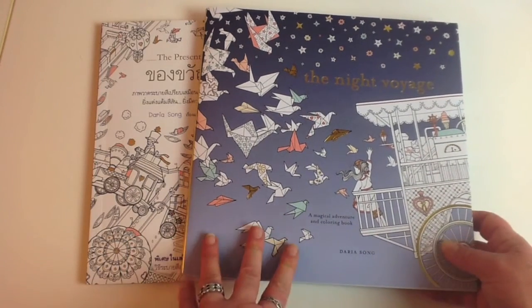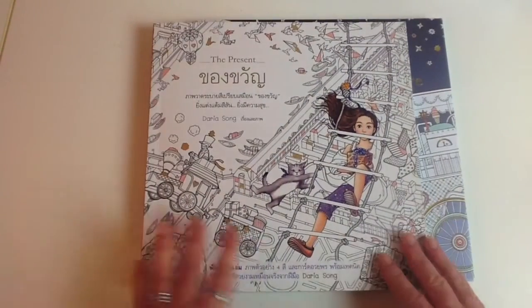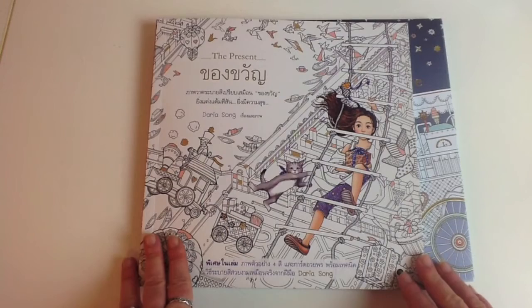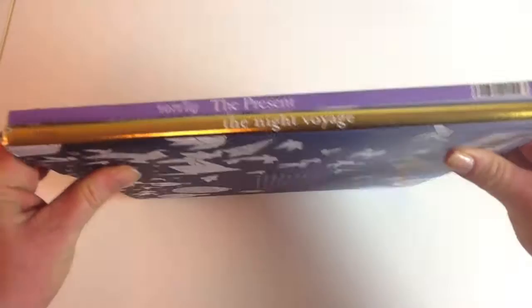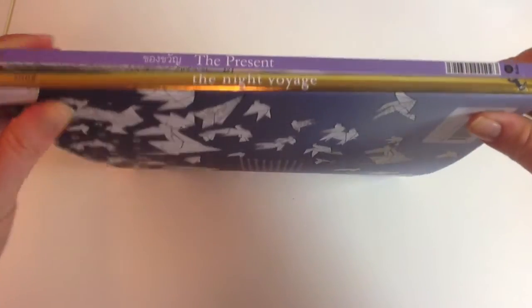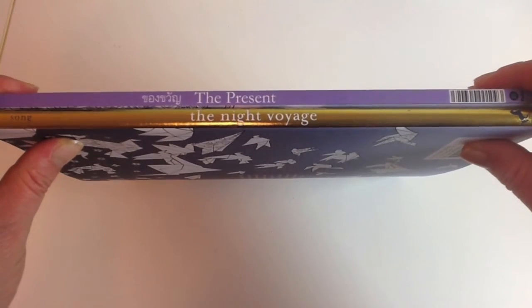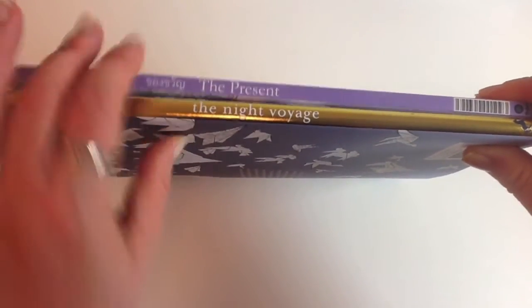Now, this book was originally released under a different title called The Present, and you may have already seen my review of that. It was only released overseas, so this is the Thai version, released in about December of 2015. The English edition was just released in September of 2016, and the title was changed to The Night Voyage, and there are some other changes as well.